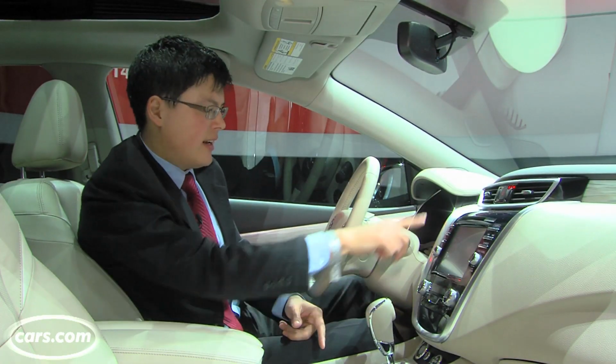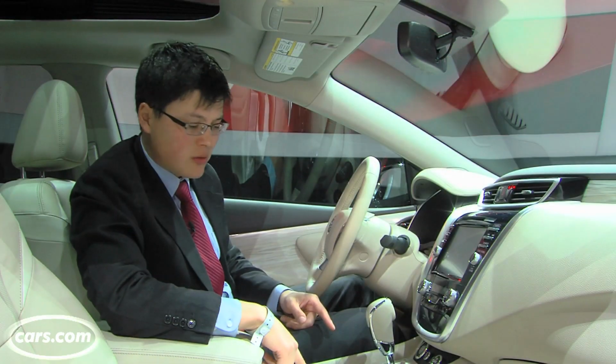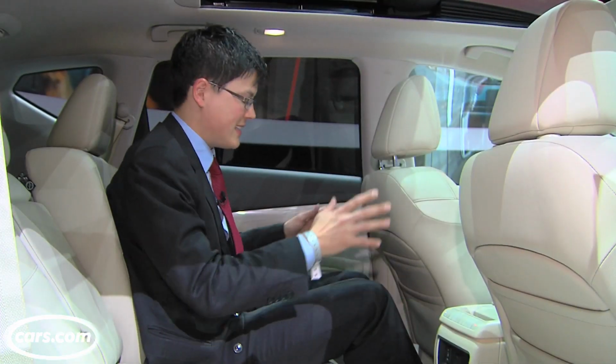The center stack here now has a lot of piano black textures. It's got 10 buttons instead of 25 buttons, Nissan says. Real wood trim as well. In this car at the auto show, it's got this pearl white film over it. Pretty attractive there. The back seat has decent leg room.